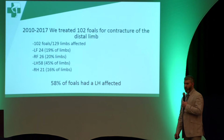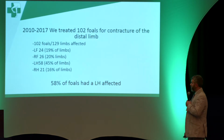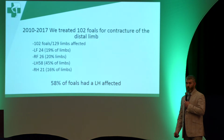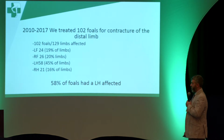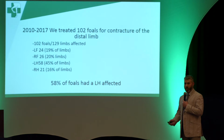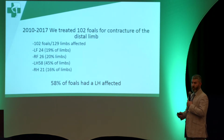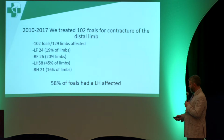We did look at a number of foals treated at the hospital, 102. It's interesting that more than 50% were affected on the left hind. Out of 102 foals, there were 129 limbs. So it just goes to show that oftentimes it can be one single limb affected, but many times it's more than one.